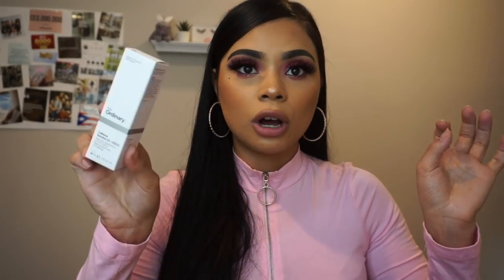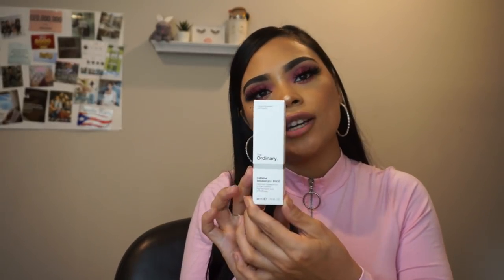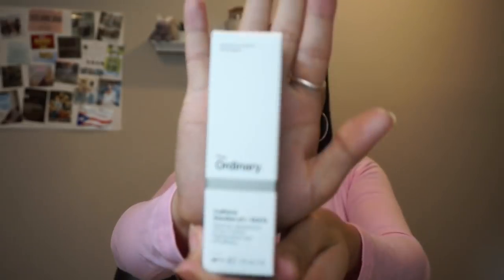All right, so moving on. More skincare. I've never tried The Ordinary before. I don't know if you guys have. I saw it a few months ago and I never thought about trying it because I was like, what's so good about it if it's so cheap? This thing was $7.